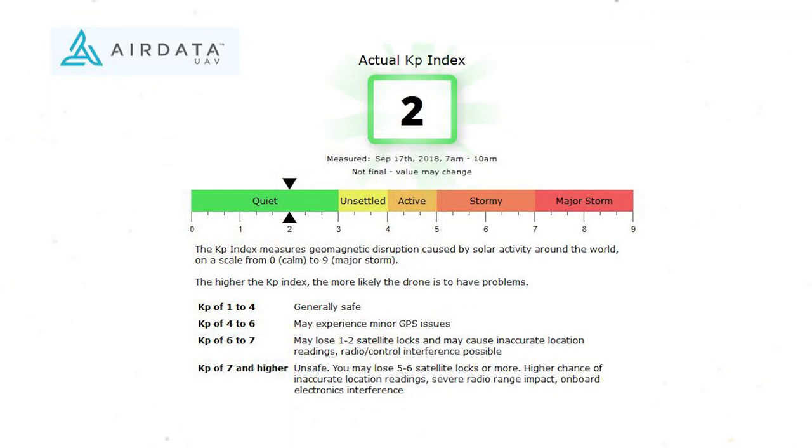The KP index, it just measures your geomagnetic disruption caused by solar activity around the world. Basically, the higher the index, more likely the drone to have problems. So we're in the greens, fairly quiet, an index of 2. Obviously, if it's very stormy, it's up near the red, major storm showing up there, you do not want to be flying. So 1 to 4 is generally safe. A KP of 4 to 6, you may experience minor GPS issues, so just keep that one in mind too. Some of these flyaways, I believe, can happen possibly due to being in the wrong place at the wrong time with a high KP index.